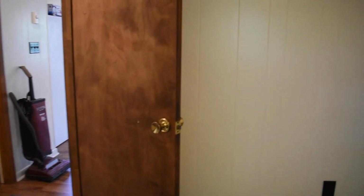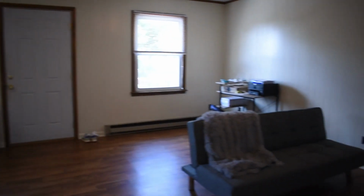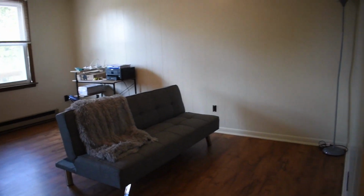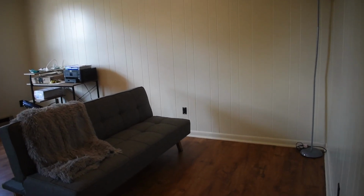I don't want it to be too crowded in here, so I might just put a fake plant right there, or a real plant. So yeah, I think that's really all. It's a really good size apartment for me. Obviously, I'm just one person, and you know, it's all mine. So I'm very happy with how it looks.